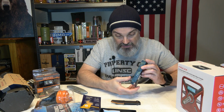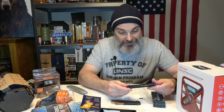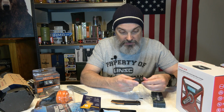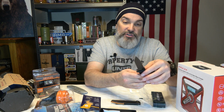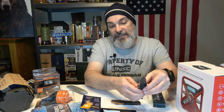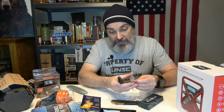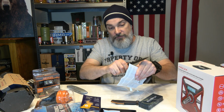And this is a Fox Edge knife, and I've gotten several Fox Edge knives. Oh man, I don't believe I've got this one. Have I got this one? I don't think so. Fox Edge FE-035. Doesn't mean nothing to me, but I'm not no kind of expert, so that really doesn't mean anything. The knife is extremely sharp. Okay. Is it extremely sharp?